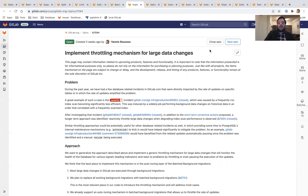So the idea here is to build a mechanism that will monitor the health of the production database and respond to it by lowering the rate of updates, throttling the updates, or even pausing them. And this is very important for us. This is the last missing puzzle on top of what I just discussed for batch background migrations. That's why we are going to implement this mechanism.